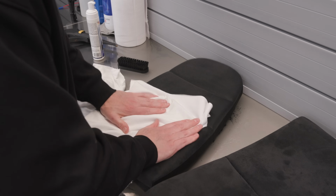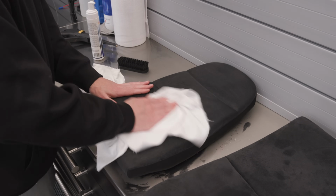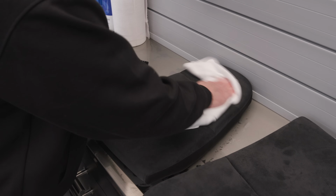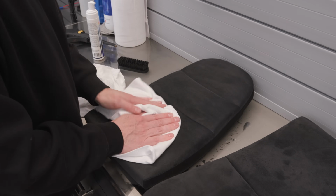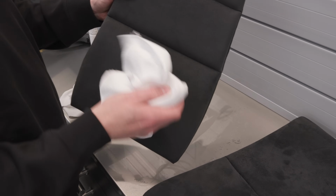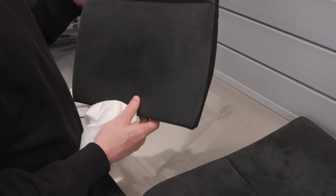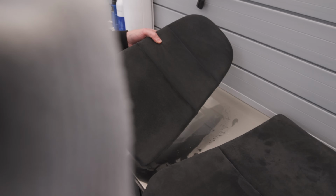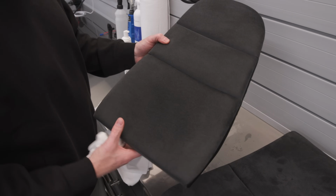That's it. Now, wait for this to dry, but I could sand this with a Colorlock sanding pad as well. After this dries, just looking at this, I don't think I'm going to end up with any pilling, but I could sand this if I did and improve the finish. But that's it, so that's clean.